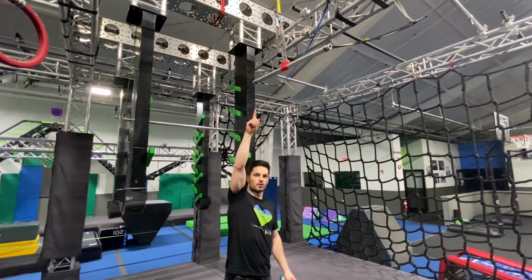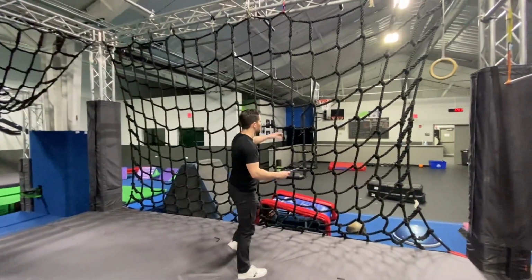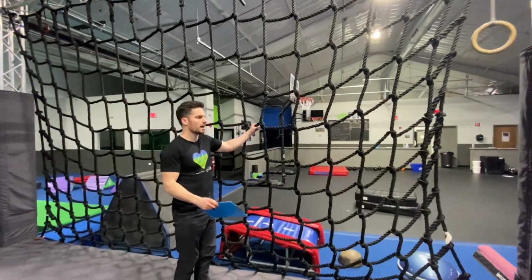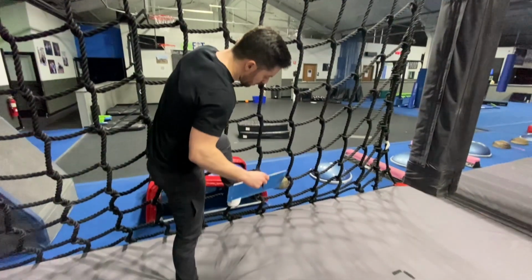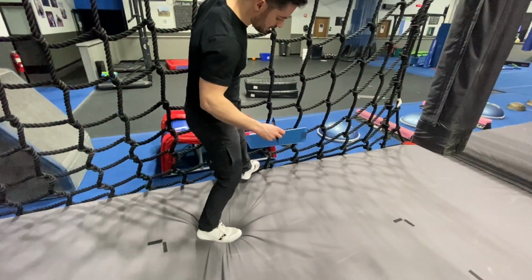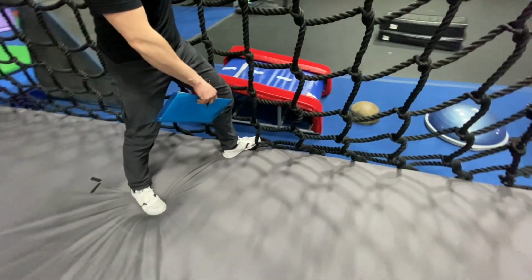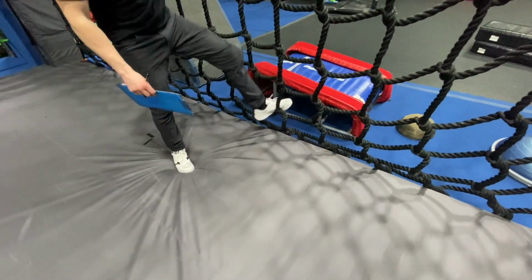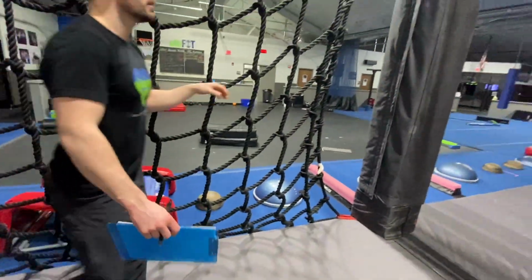Swinging Spider Monkey starts on the trapeze bar. Big swing onto this cargo net. Hands, feet, whole body are allowed on the cargo net. Now I want to point out, these lower holds, if I'm standing here, my foot is also on the ground. This would be considered a fail. So make sure your feet have enough clearance. But hands, feet, whole body on the cargo net.